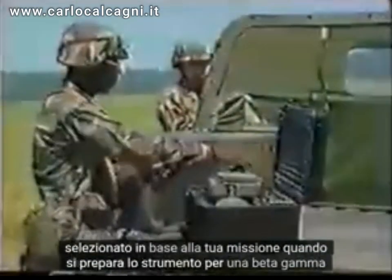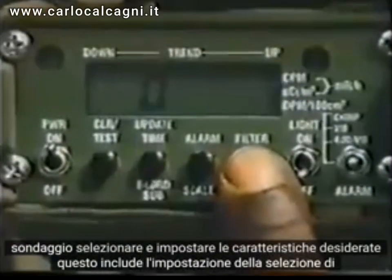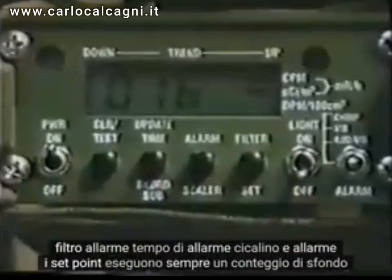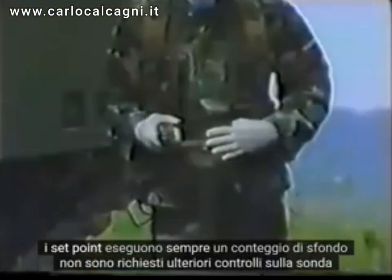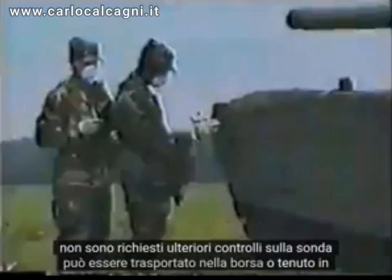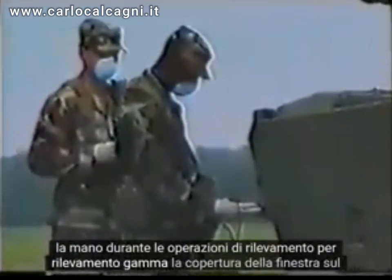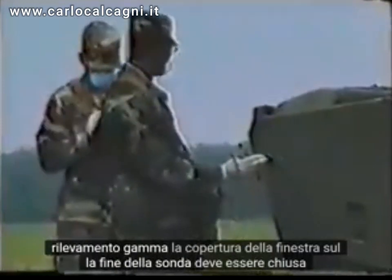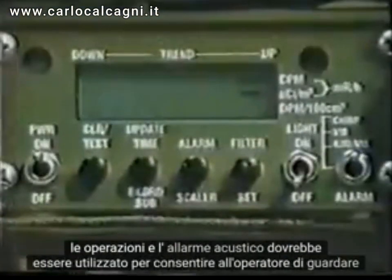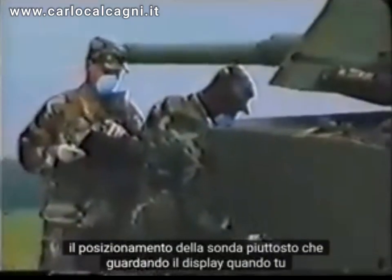When you prepare the meter for a beta-gamma survey, select and set desired features. This includes setting selection of filter, update time, chirp, alarm, and alarm set points. Always do a background count. No further checks are required. The probe can be carried in the pouch or held in the hand during survey operations. For gamma detection, the window cover on the end of the probe must be closed. It is open during beta detection operations, and the audible alarm should be used to allow the operator to watch the positioning of the probe rather than watching the meter display.